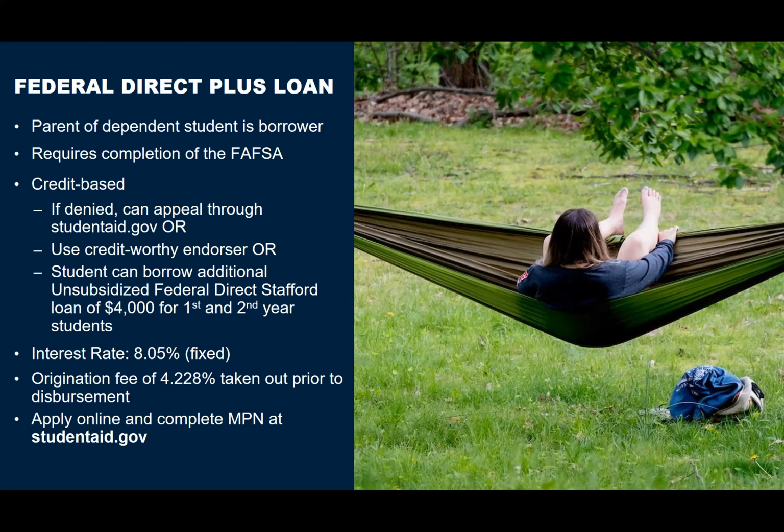Similar to the subsidized and the unsubsidized loan program, the parent does need to complete a master promissory note in order for these funds to apply at that 10-day prior to the start of the semester point. So again, if you do that application, let's say today, you'll know right at the end of the application if it's been approved or denied, and then it usually takes our office about 48 hours to receive a copy of that application and begin the process of requesting those funds from the U.S. Department of Education.